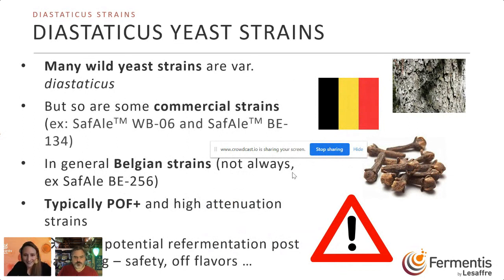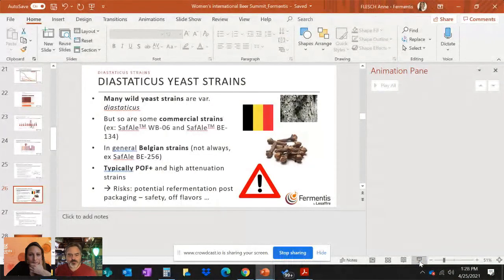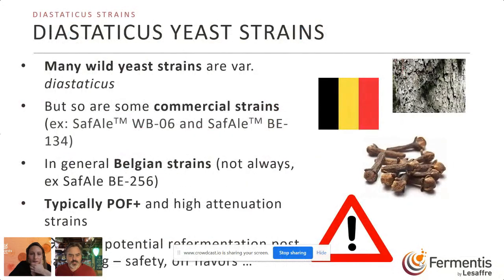And I'm stuck. I think what's happening is that when I interact with something outside of PowerPoint, it loses the ability to move. Yeah, when you moved that, Crowdcast is sharing your screen, that little notice at the bottom that says crowdcast.io is sharing your screen. Stop sharing. When I move that one, okay. Yep. Okay, I'll try not to move it.